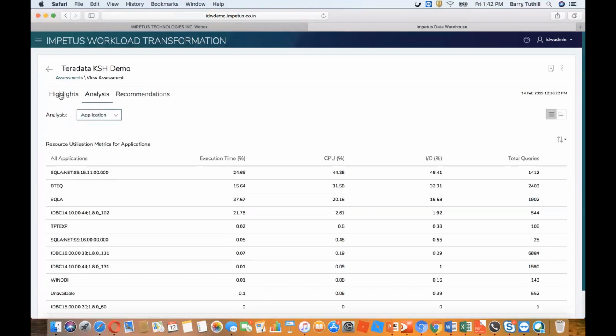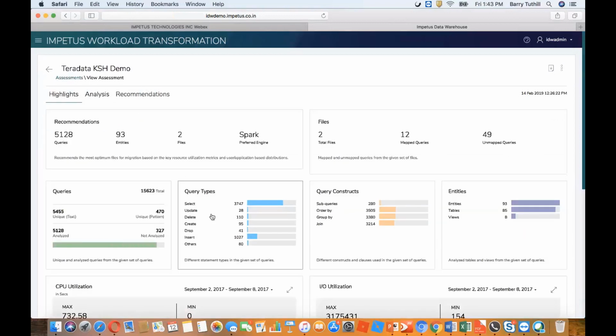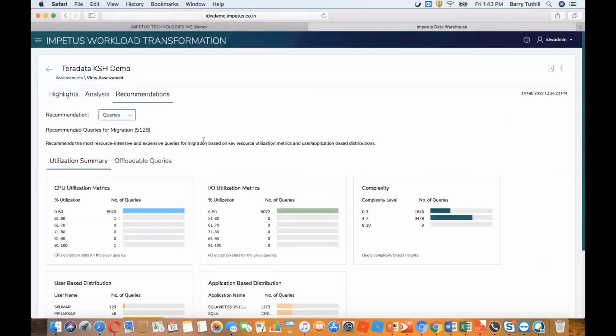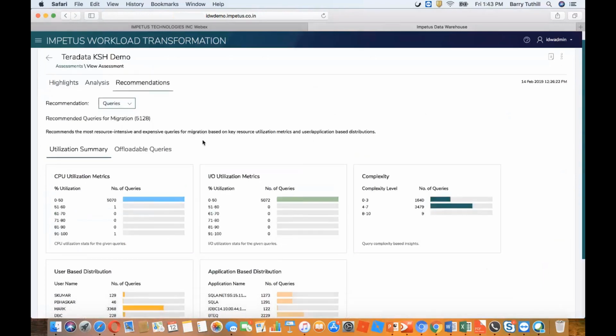Going back to the highlights tab, as I mentioned, all of this is drillable. The preferred engine that we're moving to based on our analysis is Spark. I can go to this recommendations screen, and it says out of those roughly 5,500 unique queries, 5,128 are recommended for migration. So these are recommended to be run through our engine, and are good candidates for auto conversion.